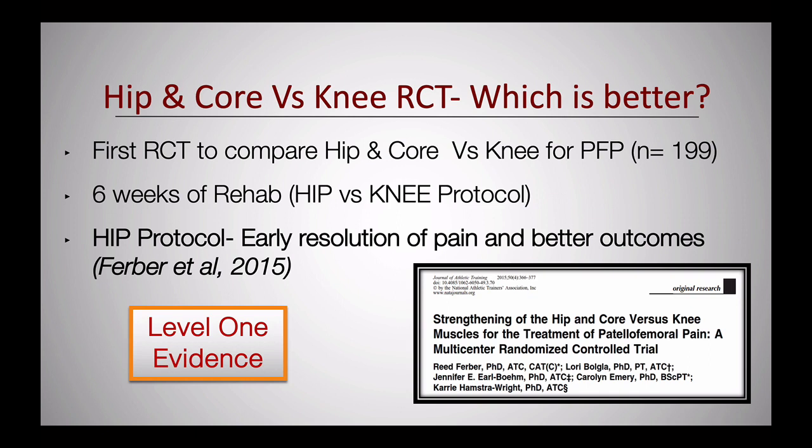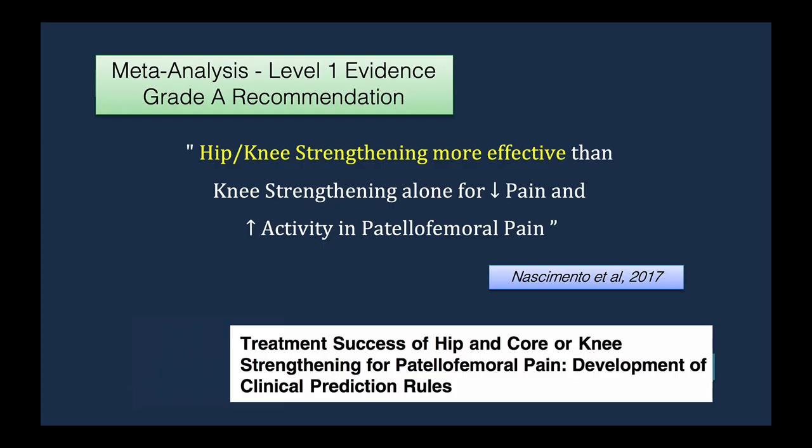And when we put in a lot of studies together, when you look at systematic reviews, so systematic reviews consolidate all your RCTs and other studies. So when you look at this Nishimoto study in 2017, again we got a level 1 evidence showing that hip and knee strengthening is more effective than knee strengthening alone for decreasing pain and increasing activity in patellofemoral pain.